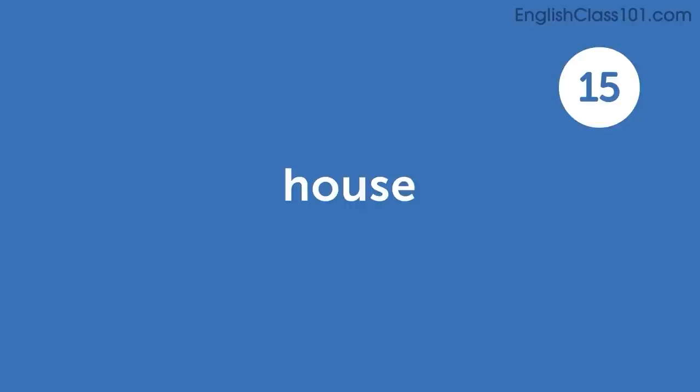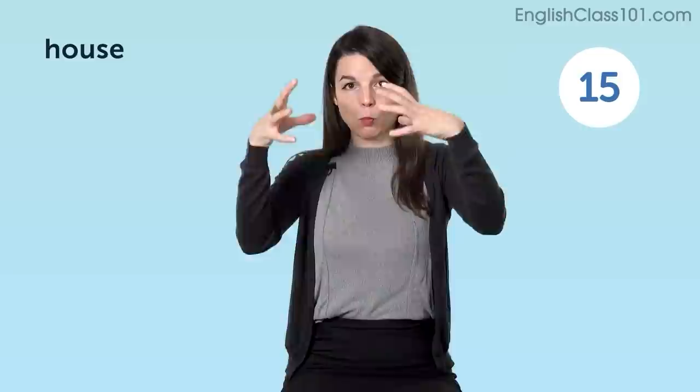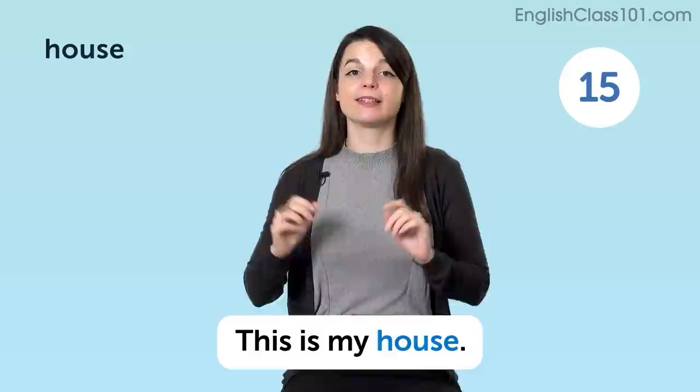House. A house is a style of residence that is a separate building itself. So one house has like one family living inside it. It's not shared. It's not part of a larger building. This is my house.